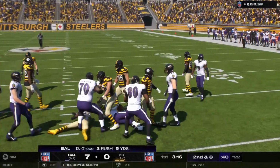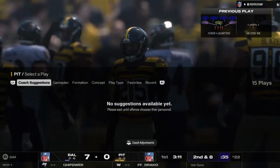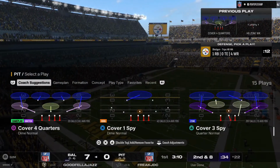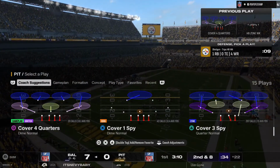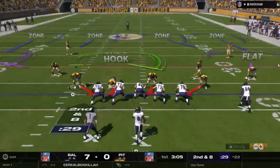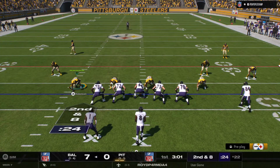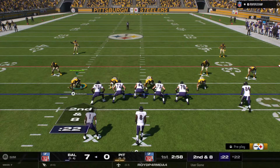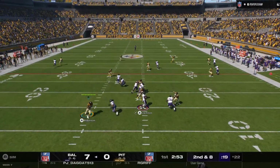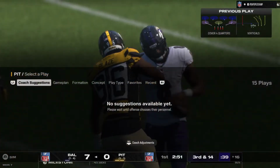Drive will start on the ground. He'll work forward for a couple. Buda Baker active and making the tackle there. They'll come up on a 2nd down and 8. From the gun, Jackson. Nowhere to go. He's going to be taken down.